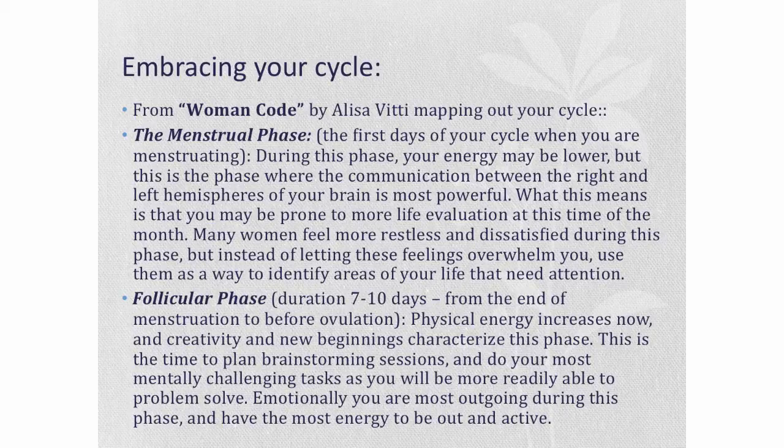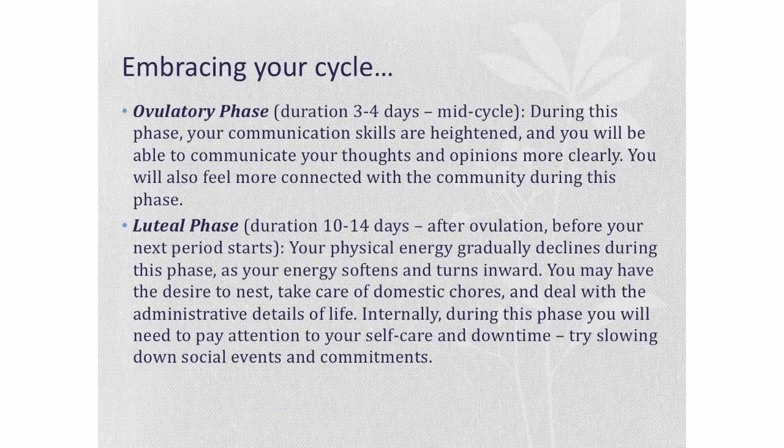The follicular phase is from the end of menstruation to ovulation, and that's generally where people's energy tends to improve. The next phase is the ovulatory phase, and mid-cycle tends to be where your communication skills are heightened. So that's where you're able to communicate your thoughts and your opinions more effectively and more clearly, and you might feel more connected with people.